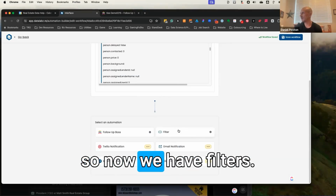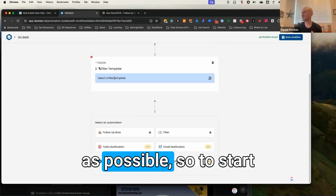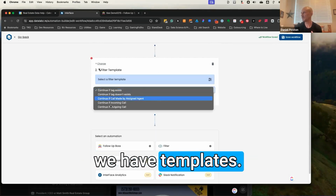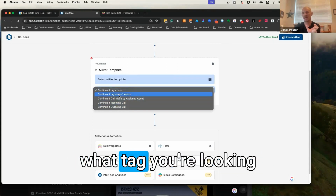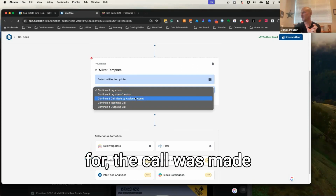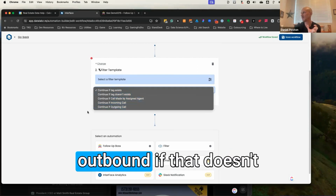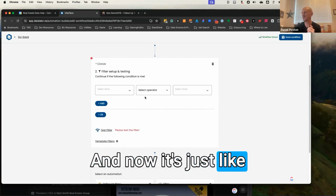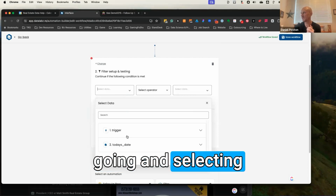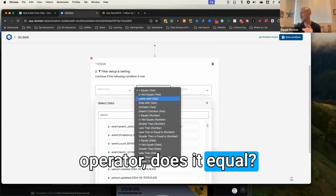And so now we have filters. Filters, again, we want to make this as easy as possible. So to start, we have templates where you just select one. So if a tag exists, and then you can stipulate what tag you're looking for. If the call was made by the assigned agent, if it was incoming, if it was outbound. If that doesn't work for you, then we have advanced filters. And now it's just like Zapier, where you're selecting data and selecting an operator. Does it equal? Is it greater?